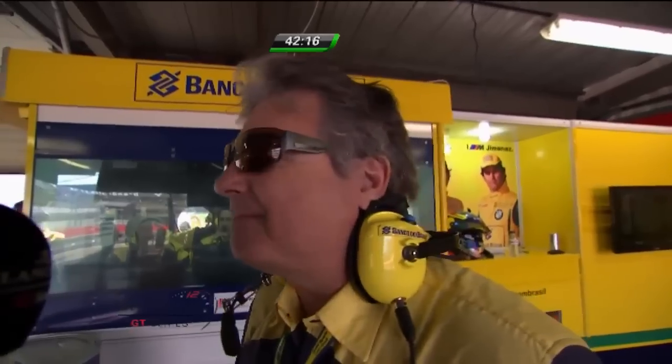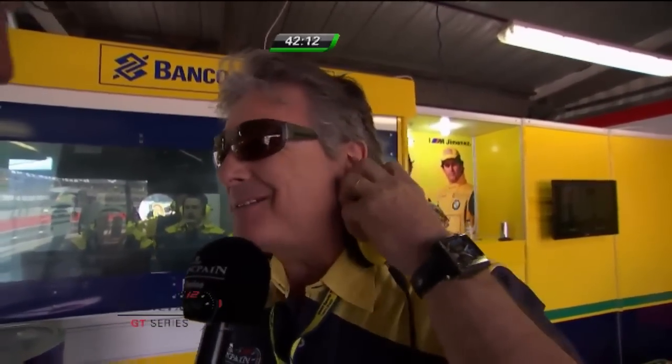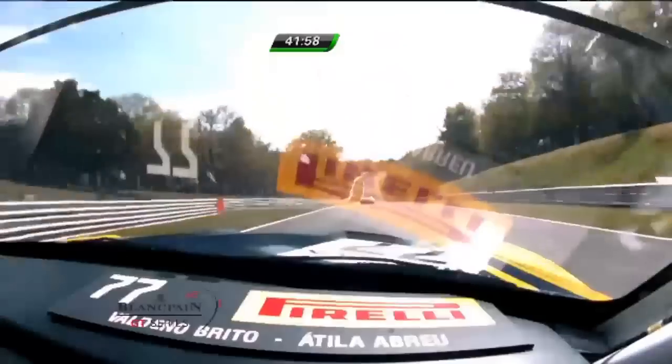And how about tyre wear here at Brands Hatch? Are you on top of all of that? Brands Hatch, it's a very nice circuit for us, for the BMW, and for the Brazil. Brazil have a very good story here in Brands Hatch, and we intend to continue with this lovely story. Well, let's see. Best of luck, Antonio.